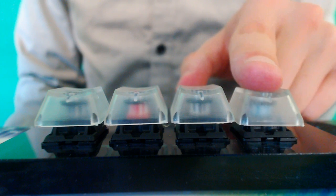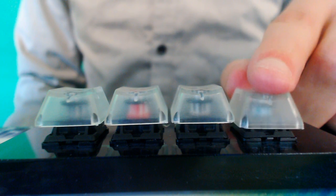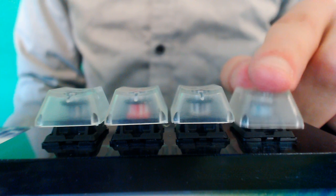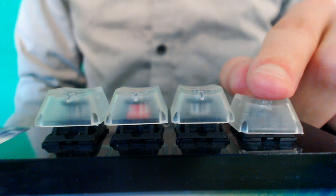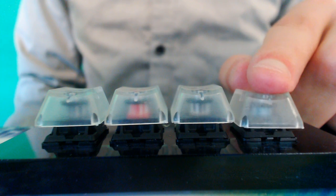But with these switches, you can see there's actually a pretty good amount of time. I'm not actually triggering the switch. I'm just pressing it down. There's all this in-between empty space where there's nothing here. And it's not until you really press it down somewhere in the middle that the switch actually triggers.